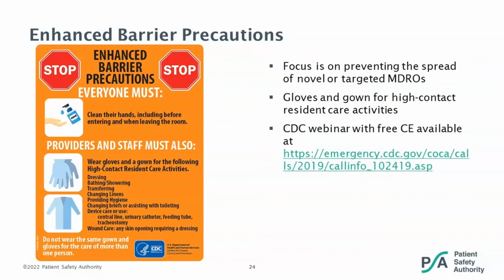Enhanced barrier precautions kind of fall somewhere between what we know of standard precautions and contact precautions. It requires a gown and gloves for certain residents during specific high contact care activities that have been found to increase the risk of MDRO transmission. It is very important to note here that this does not apply in the acute care setting. This is specifically for long-term care. And this does not replace contact precautions for other pathogens such as C. diff or norovirus.